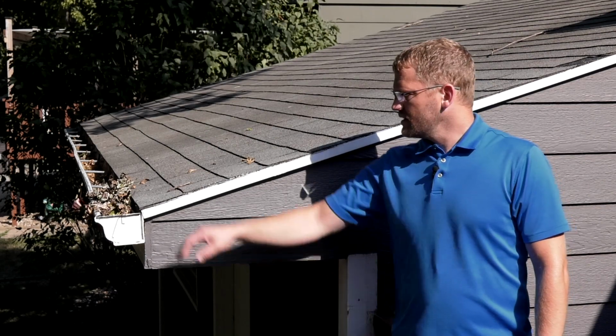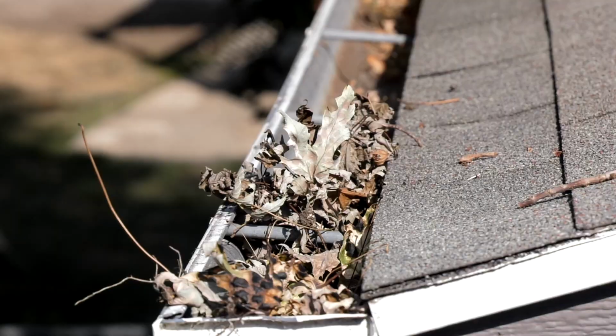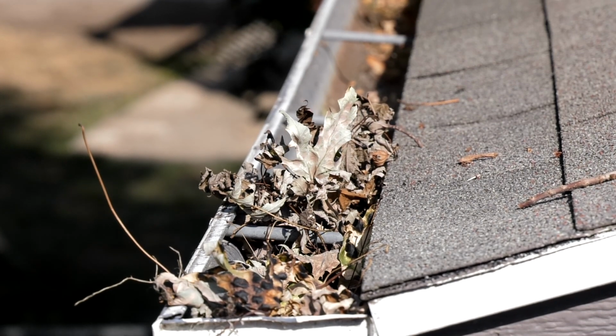And so if you see this gutter right here is full of leaves and even has a little bit of dirt, if that's left long enough, you'll actually get vegetation growing out of your gutters.